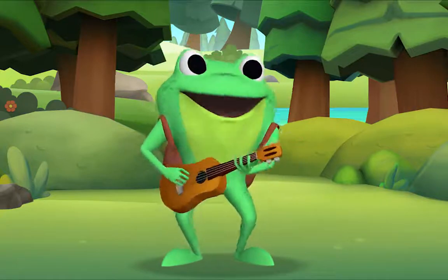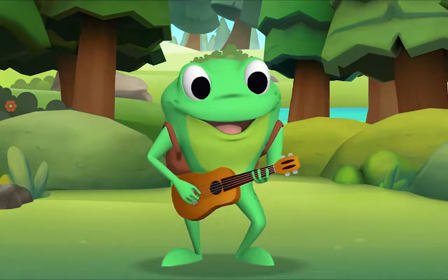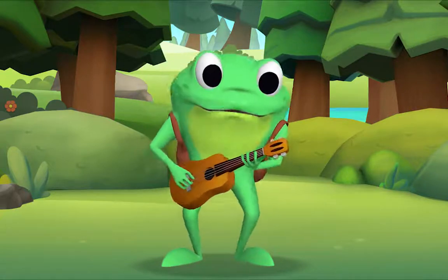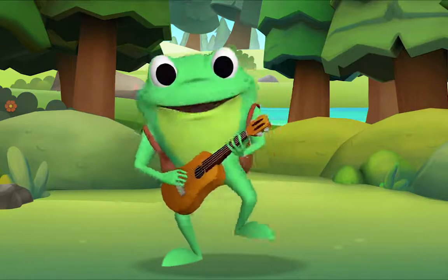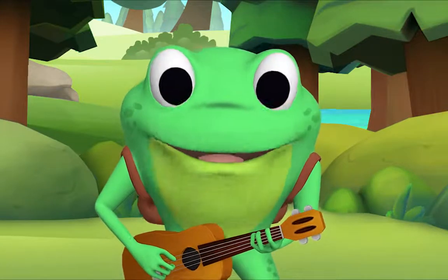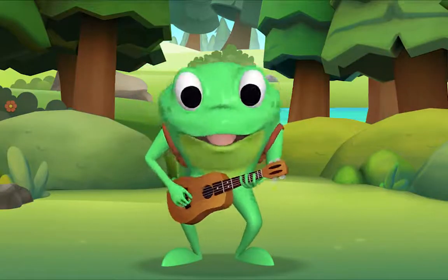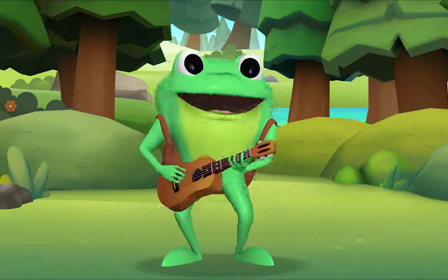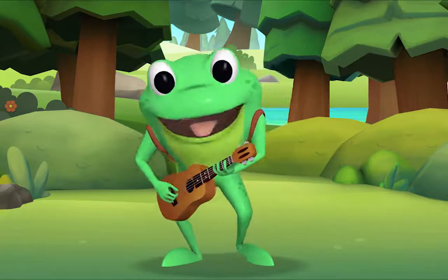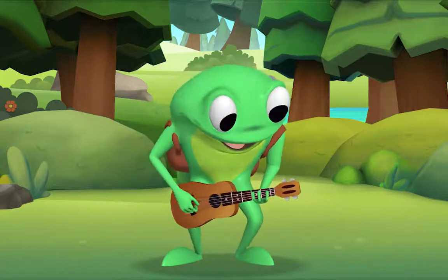London Bridge is falling down. Time, we'll all sing together, okay? Okay! Yeah! Yes! I'm ready! Here we go! London Bridge is falling down, falling down, falling down. London Bridge is falling down, my fair lady.